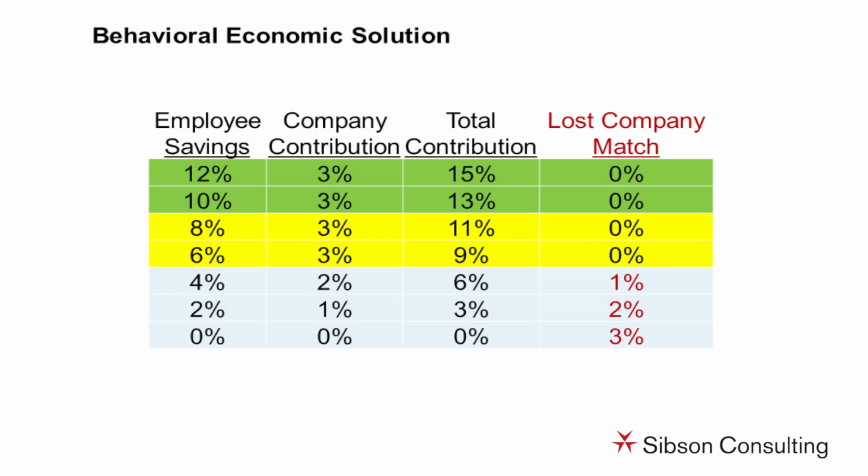Look at this way in which we've structured the 401k plan. You see that we have placed the 12% contribution at the top of the chart and the 0% contribution at the bottom of the chart. We've also used color shading here to focus the attention of the participant on the higher contribution amounts. And then finally, in the far right-hand column of this chart, we've shown the money that the employee leaves on the table by not fully leveraging the company matching contribution.